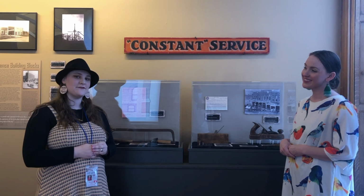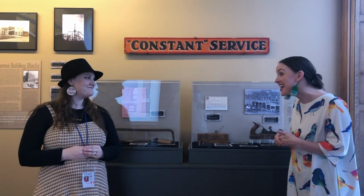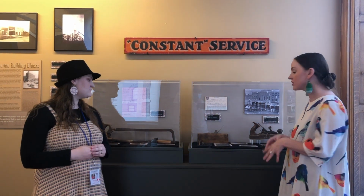All right, another great part of this exhibit is the awesome tools that we have to show how the buildings were actually built and made. And one thing that you can do when you come see us is come look at these tools and see if you recognize any of them maybe from today. Yes, and it's always so interesting to look at the different artifacts that we have that just tell the story of our history as a town.